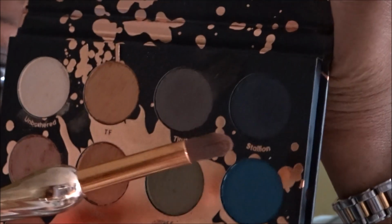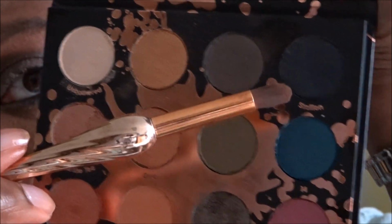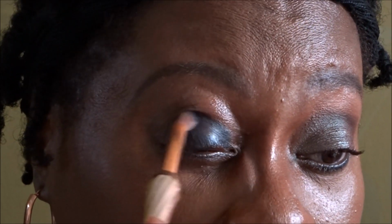Now I'm going to go up to the last row of colours. We've got this colour up here that looks like a black, but now I'm looking at it on the camera, it looks like it's got a bit of navy inside there. That colour is called Stallion. Okay. Definitely, it's almost like a midnight blue. That's a good colour, Stallion. Well, I like that. I actually feel like I want to put some of that on this side as well, so I'm going to put that colour on just the inside here.